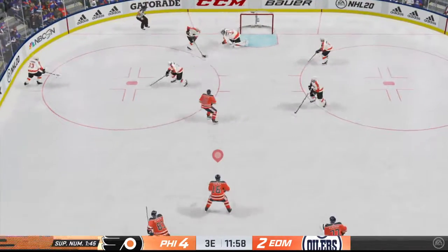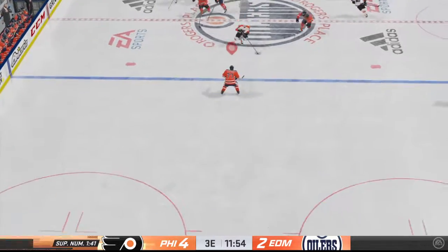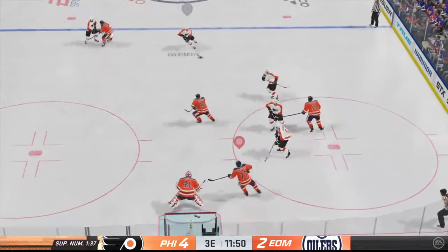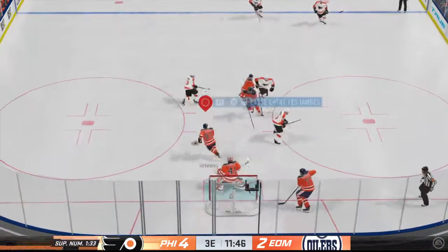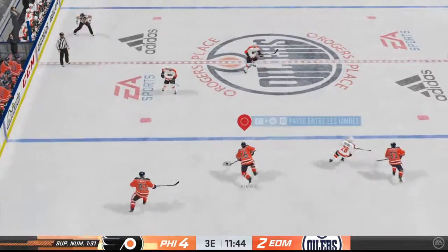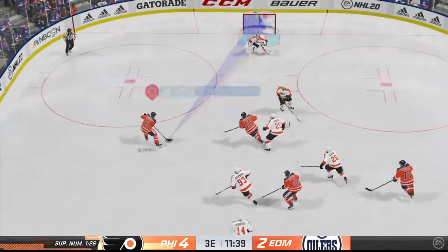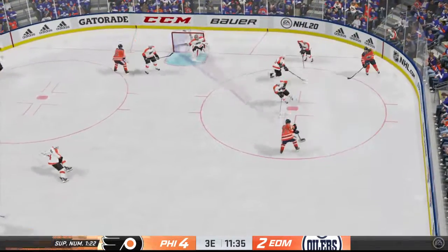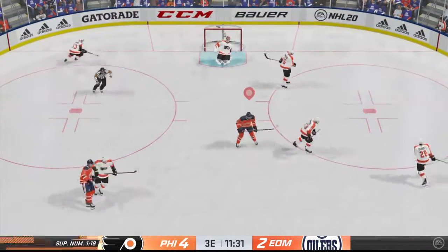Looks to pass to Voracek, carries it across the line. Quick feed to Dust Despair. Hammers it on net, and this was off the player in front. Makes the save. Here's a short pass to Kara. Slides the puck over to his teammate. From point blank, stopped by the goaltender. Sometimes during close, there's no room to put it anywhere. The goalie smothered it all.